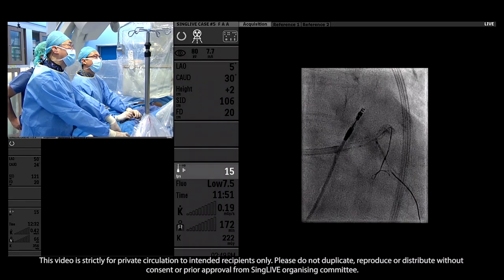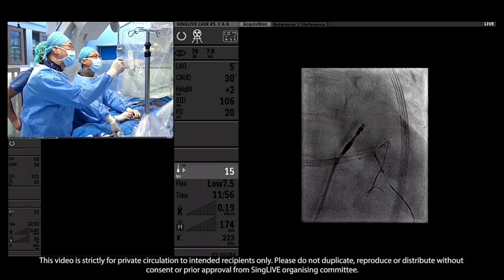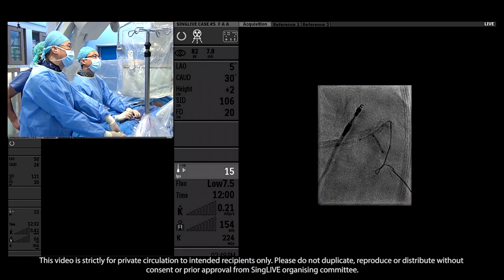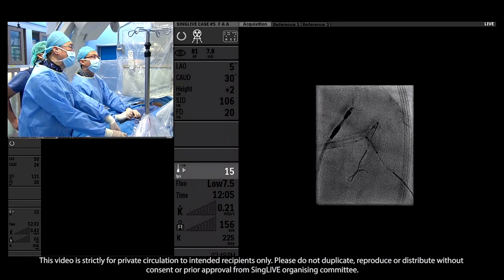Which stent is this? Because some stents are crimped right on the balloon marker, while some stents are crimped within the balloon marker. That makes a difference. This is on the marker. Right on the marker, yeah. But some stents are within.